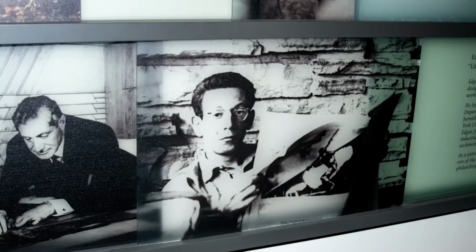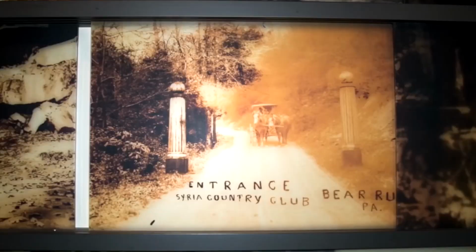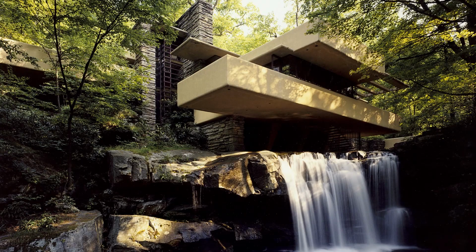Wright stated that he wanted the Kaufmans to live with the waterfall as an integral part of their lives, and the family unsurprisingly embraced the design, vacationing in the house until 1963, when it was donated to the Western Pennsylvania Conservancy, which now operates it as a museum with over 5 million visitors.